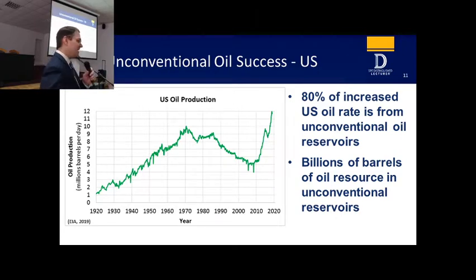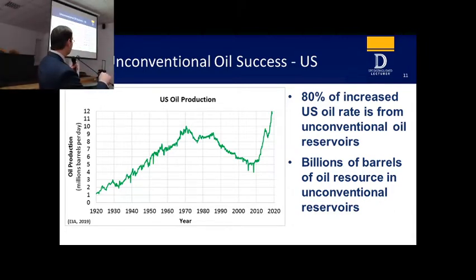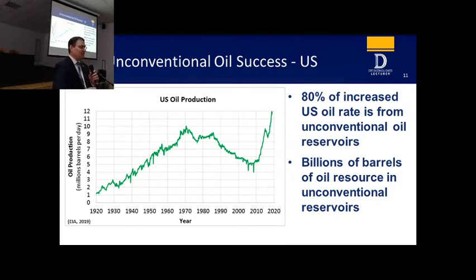This little blip here was Alaska, when Alaska oil came on, but it's been pretty straight down. Then in 2010, with all these new unconventional reservoirs coming on, the Bakken, the Eagle Ford, other places like the Permian, the Niobrara, these oil production rates have just skyrocketed in the last 10 years. And now we're up over 12 million barrels a day. So we exceeded our peak from 1970 just in the last 10 years. And that's all from unconventional oil reservoirs.